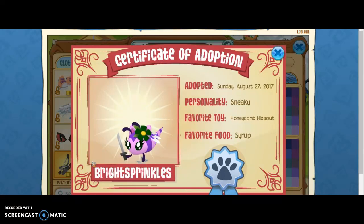So guys, here's the next pet. It's a little cute buzzy bee mixed with a kitten, because she has kitties. Her name is Bright Sprinkles, and I adopted her Sunday, August 27, 2017.